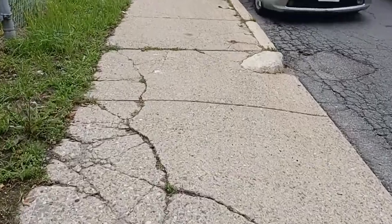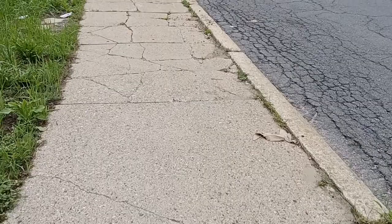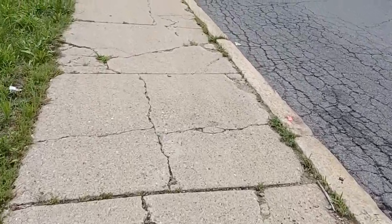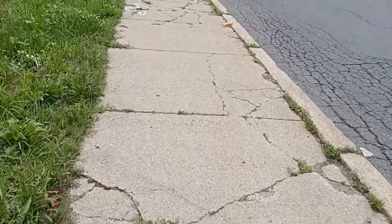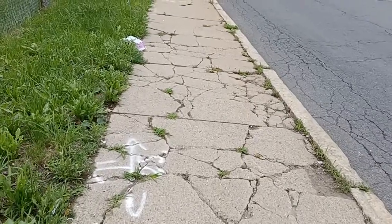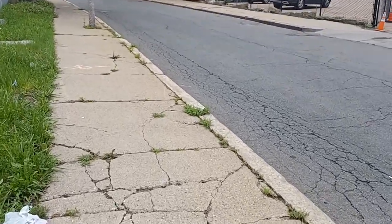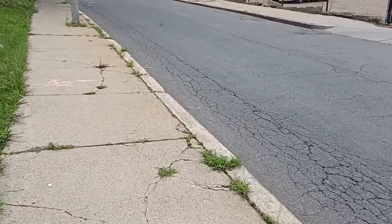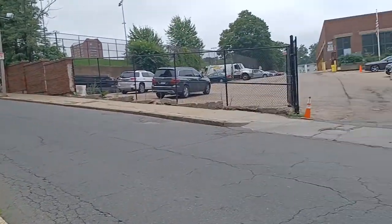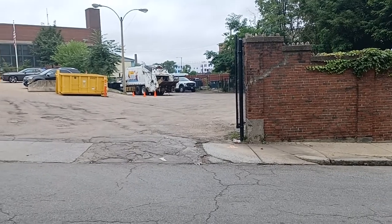And look at these sidewalks. They're in horrible condition. Horrible condition. This is years of neglect. Years of neglect. And just so you know, hold on 1 second. This is right across from the DPW yard, which is right here. All your city workers come out of here in this district. And look at this sidewalk.